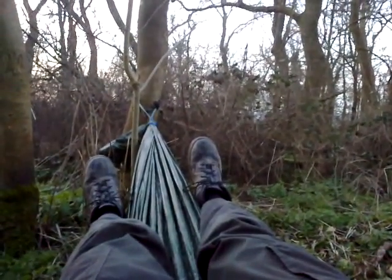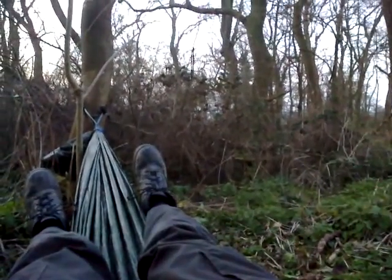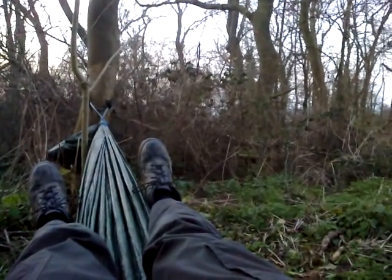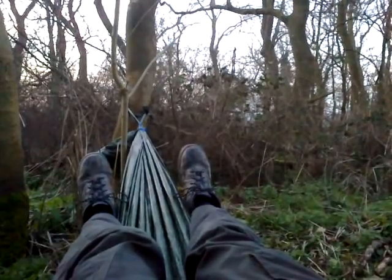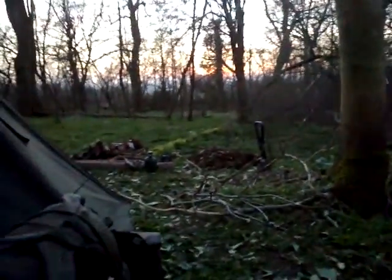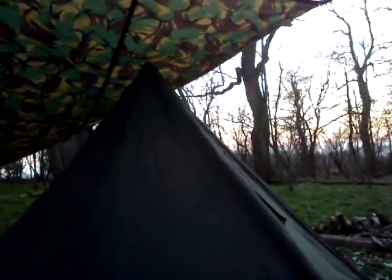This is the time of day where all the animals are coming out because they know the sun's gone down, it's time to get back to the nest, so you can hear all the birds tweeting for their family to come back or calling their mates. Phone normally picks up the birds, so hopefully it's picking it up today. Nice little camp for tonight.